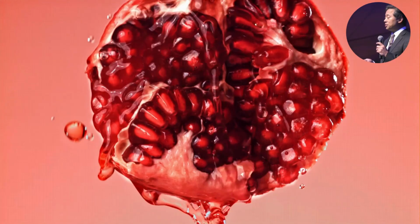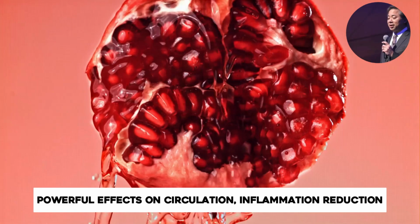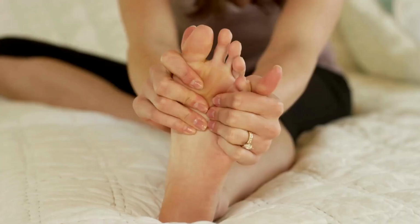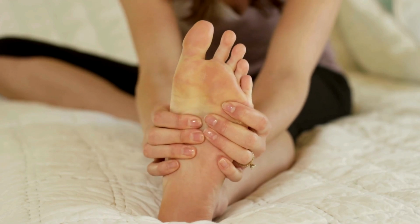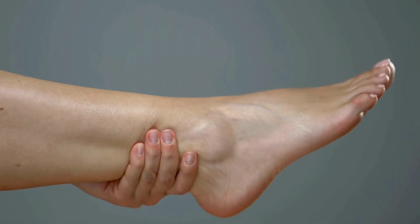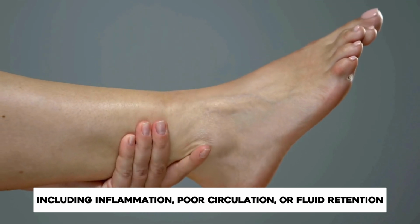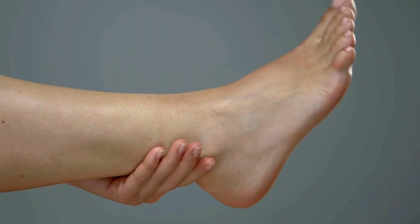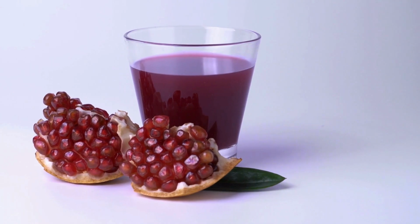Dr. Lee recommends pomegranate juice for its powerful effects on circulation, inflammation reduction, and overall heart health, which can significantly help reduce swelling in the legs and feet. Swelling or edema can occur due to various reasons, including inflammation, poor circulation, or fluid retention. Pomegranate's anti-inflammatory properties may help alleviate this swelling.